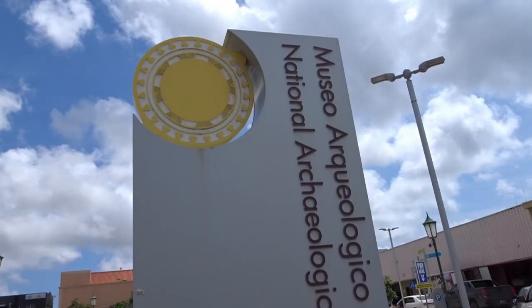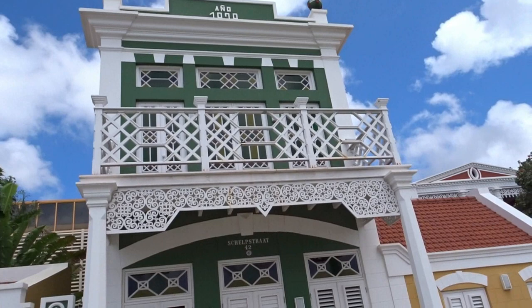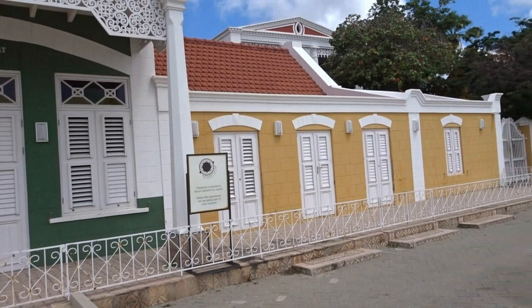A few moments later. Somebody told me that they are doing a renovation, so they will be open in November. So there's no chance for me to visit the National Museum.